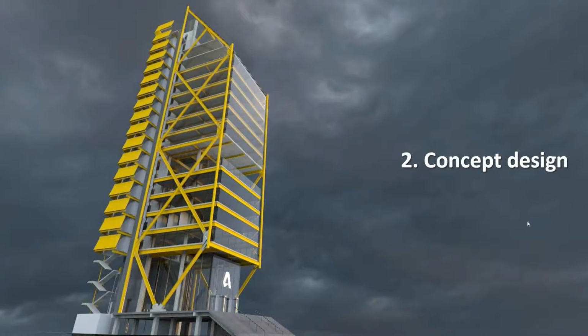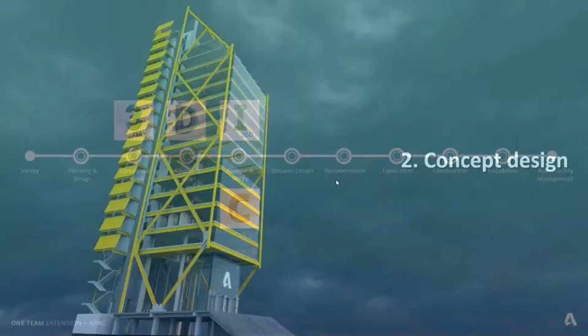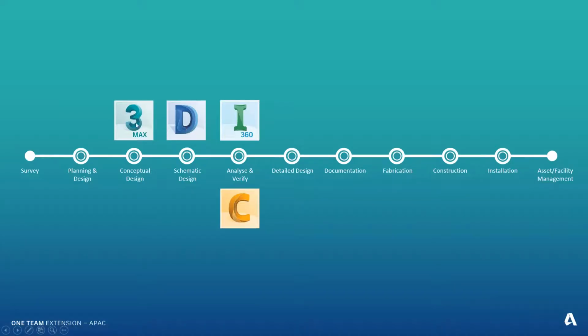Okay, so moving into the conceptual design space, we've got a few tools here that can help get you up and running. The ones I want to recommend are 3ds Max, Dynamo, and Insight 360 for doing analysis on how that building might perform, whether it be energy use index or solar or daylighting analysis. And one that's outside of the AEC Collection is CFD, and this could be doing the wind wake analysis of how wind loads may affect the building on the facade, or going around the building and speeding up and affecting the immediate environment.